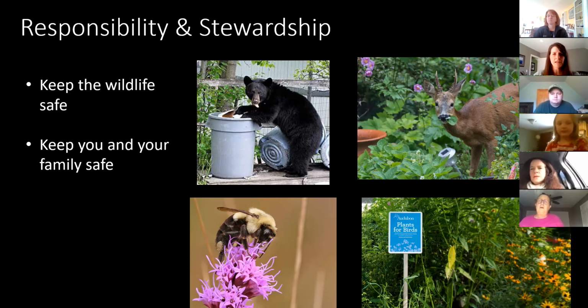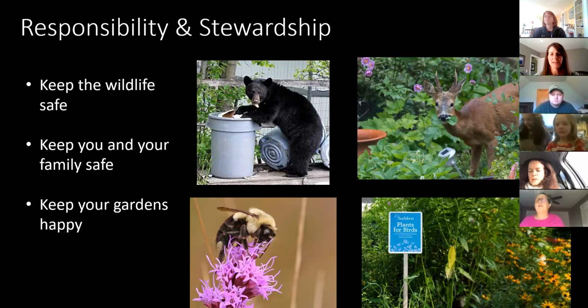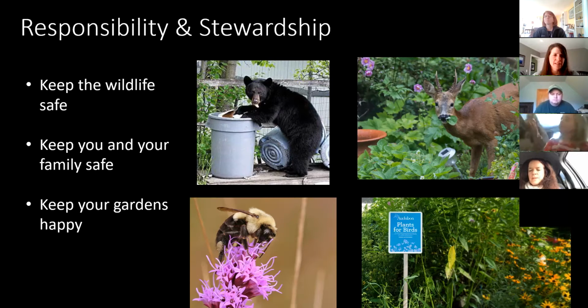You also don't want to be creating a habitat or something that's going to be dangerous for you or your kids running around. If you're going to be creating a pollinator habitat, maybe not put that next to a playground or an area where your kids or pets are quite often. You also want to be thinking about how to keep your gardens happy. Well, a lot of us spend a lot of resources, a lot of time, planting gardens, and when we start bringing wildlife into those areas, they don't necessarily respect those boundaries.